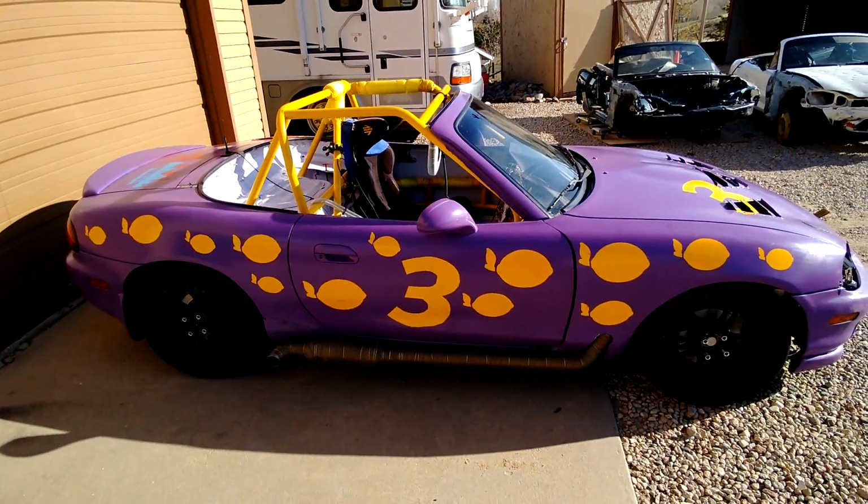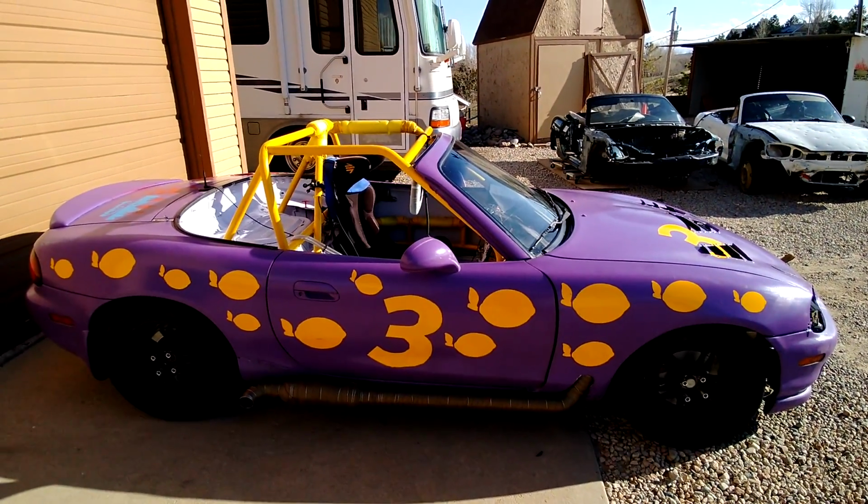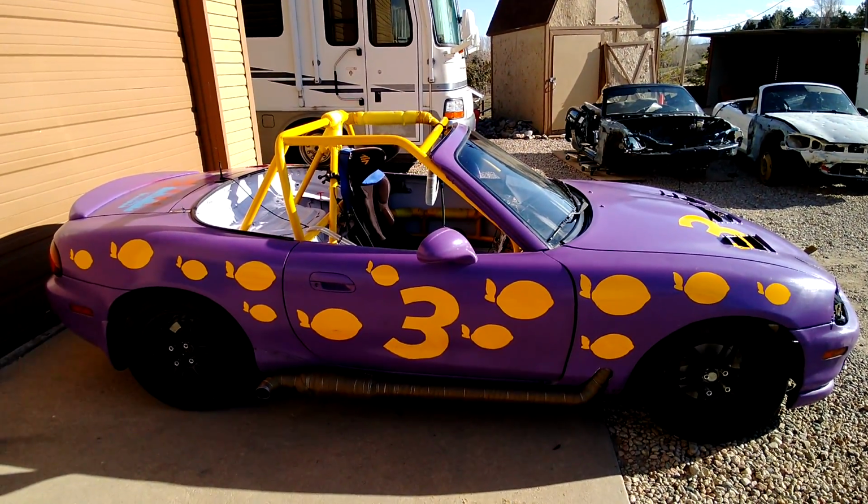So 10 Miatas, count them, 10. Probably have 9 or 8 this next weekend, but for right now we have 10.